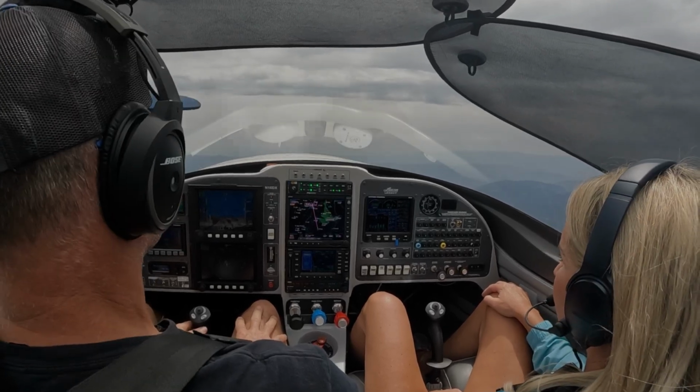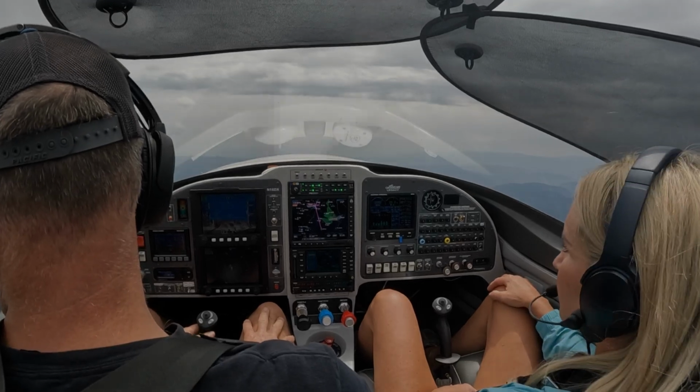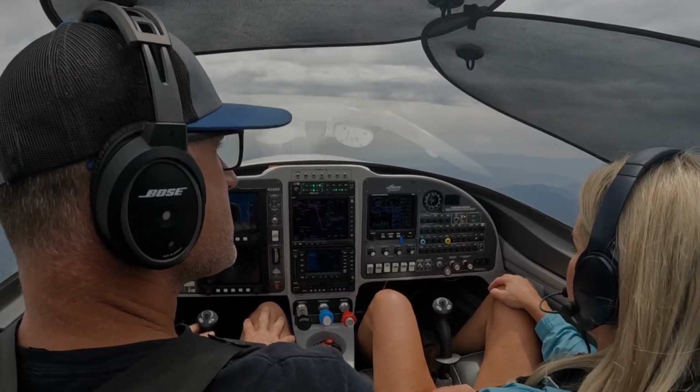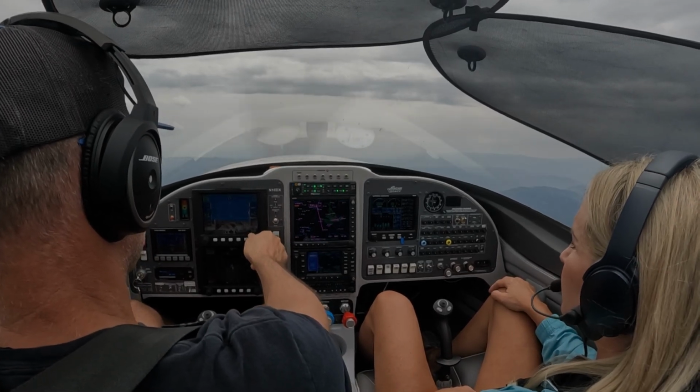Salt Lake, Legacy 16 Delta X-ray. 16 Delta X-ray, Salt Lake, go ahead. 10,000, climbing to 10.5, headed to McCall VFR. 16 Delta X-ray, Roger, McCall altimeter 3000. 3000, Legacy 6 Delta X-ray.